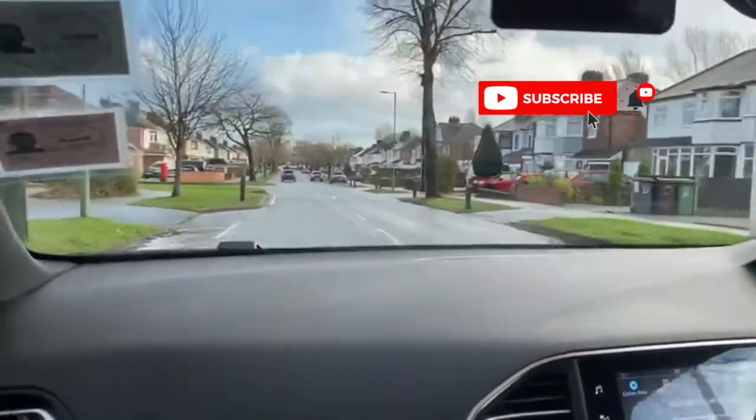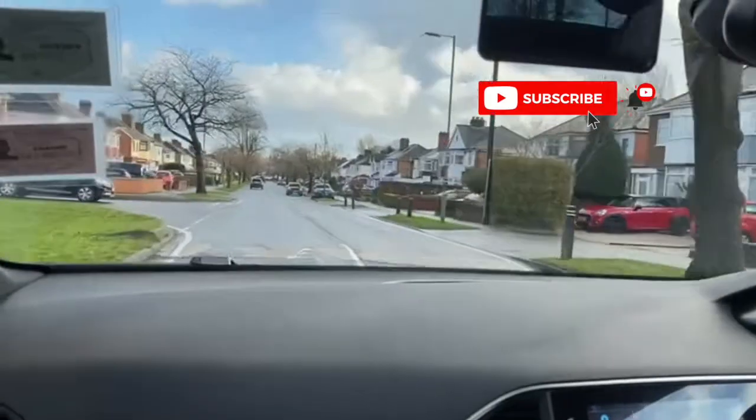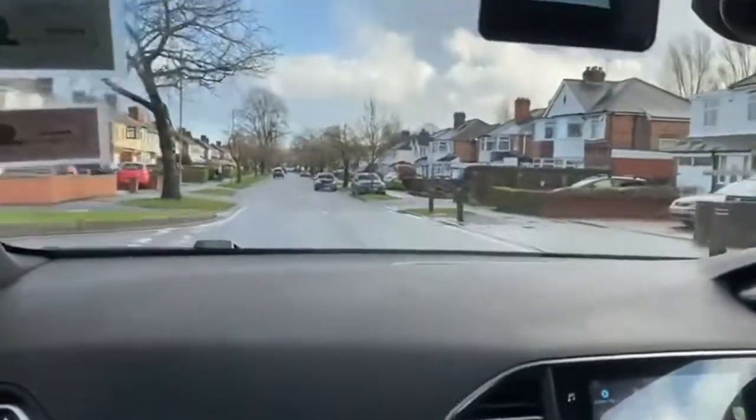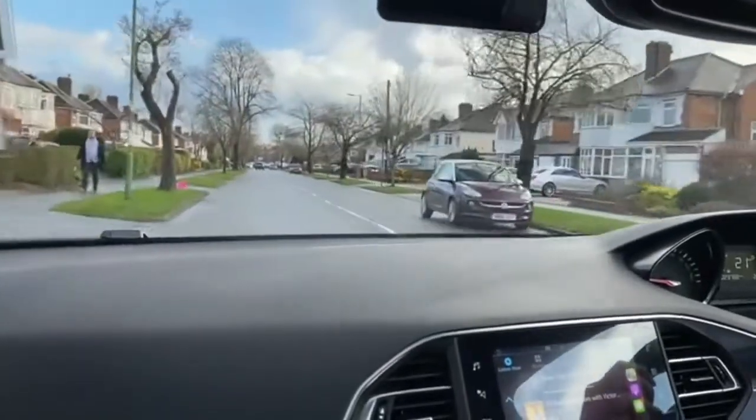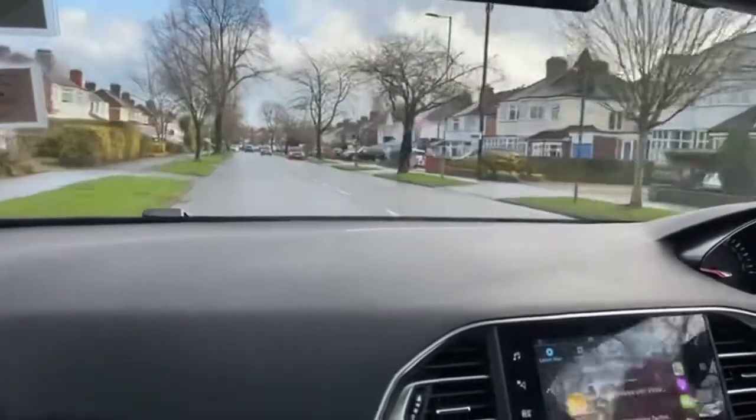Centre right mirror, coming out. Centre left mirror, there's one car threatening, he's holding back early, he's looking at me. And then centre left mirror coming in. Pedestrian walking on the left, not affecting me. Parked vehicle on the right, parked vehicle on the left.